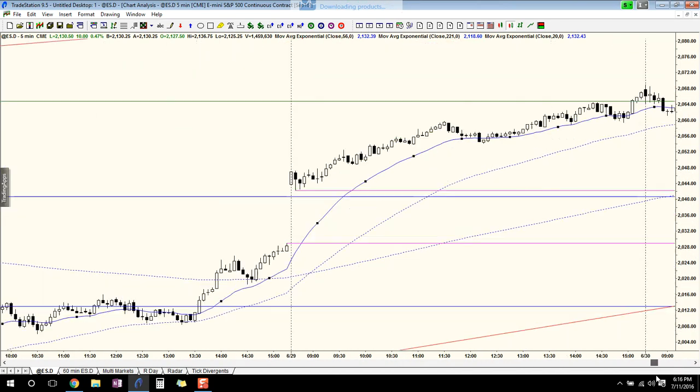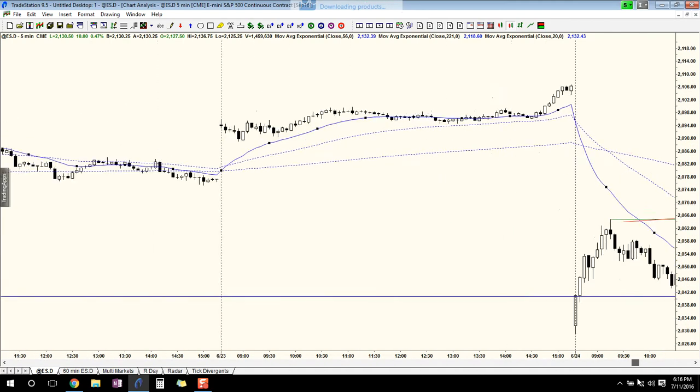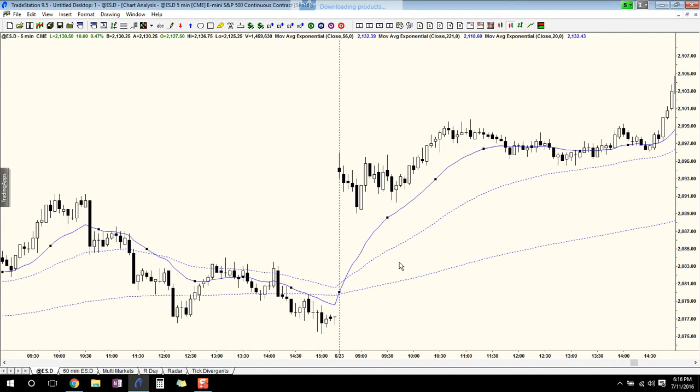I want to show you a day that Al mentioned that was comparable to today, and he said it during the day, and that is the 23rd of June. Gap up, we had a pullback, a test of the gap, and a breakout. And, it's comparable because of the deep pullback.